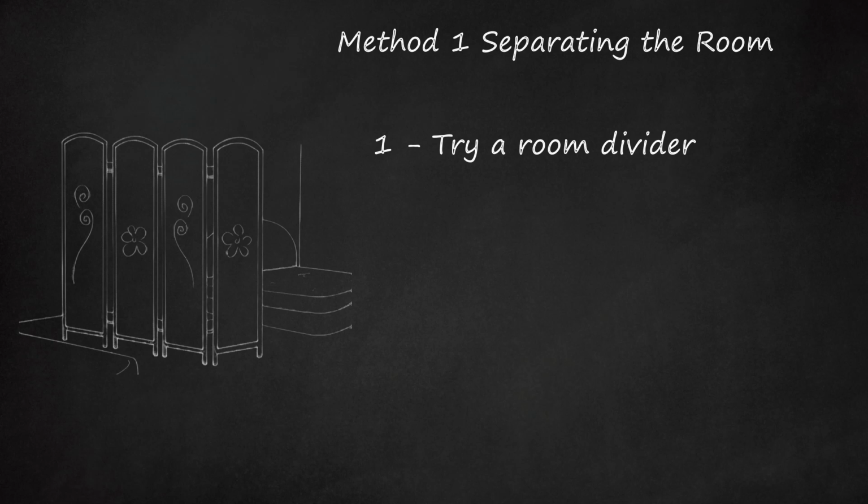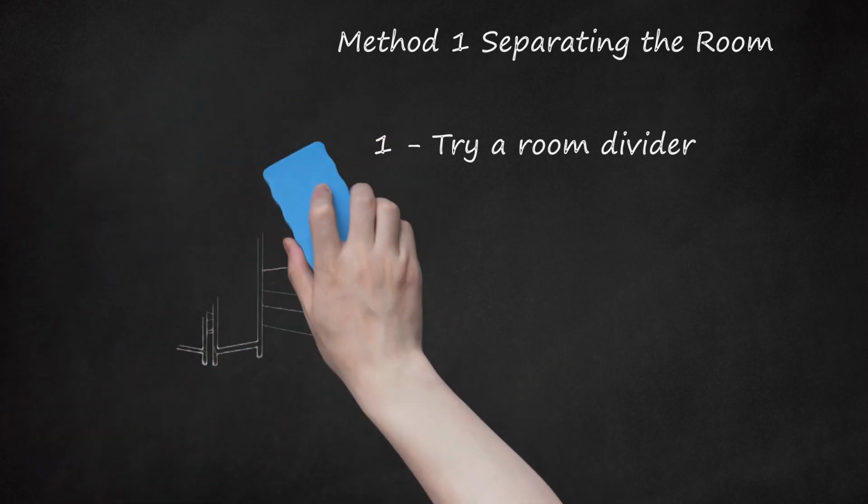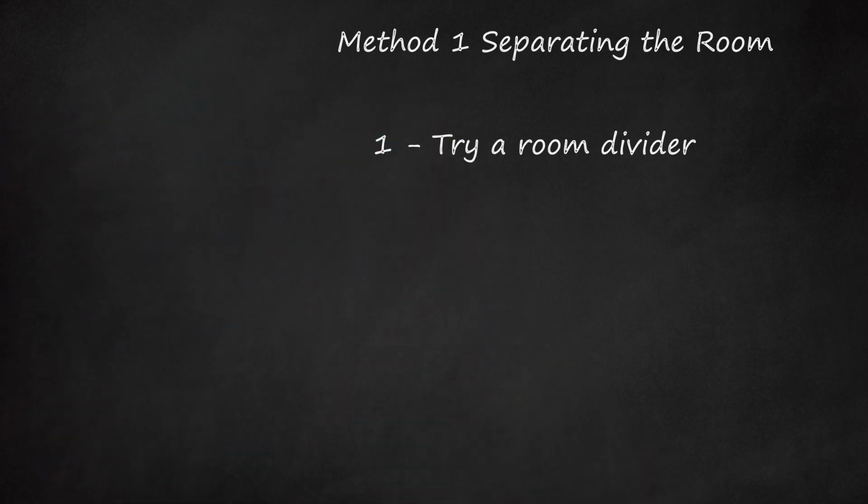You can also set up a curtain to divide a space. This is especially helpful if a brother and sister share a room together, since the curtain ensures privacy. If your children who are sharing a room have a significant age gap, try using a gate, like a baby gate, to divide the room.